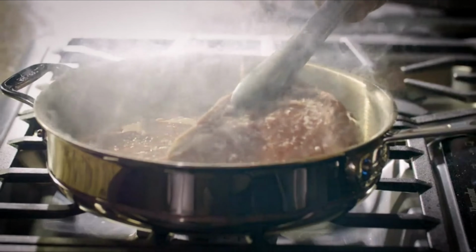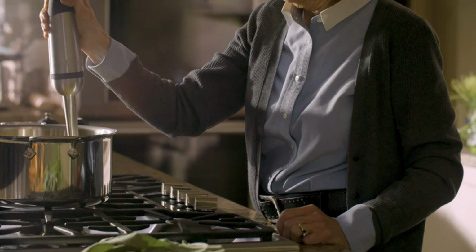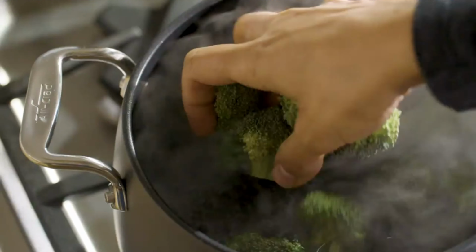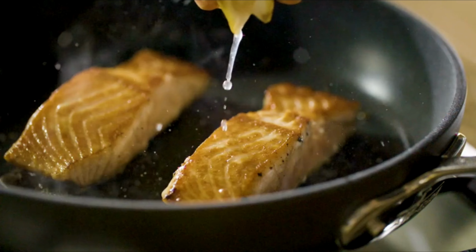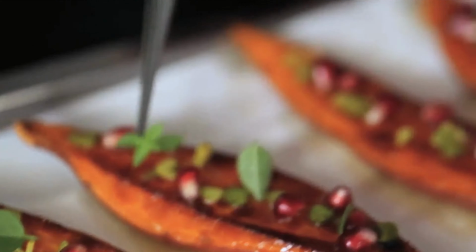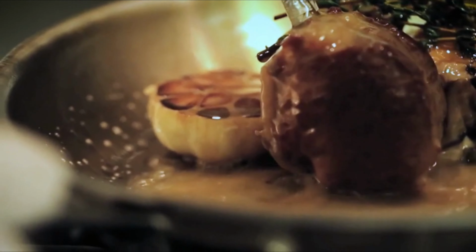Whether it's our handcrafted bonded cookware or our latest innovations in the kitchen, the All-Clad stamp has become legendary, symbolizing a promise to exceed the expectations of passionate cooks and inspire them throughout their journey. So ignite your imagination. Ignite your quest for perfection. Ignite your inspiration. All-Clad. Ignite your passion.